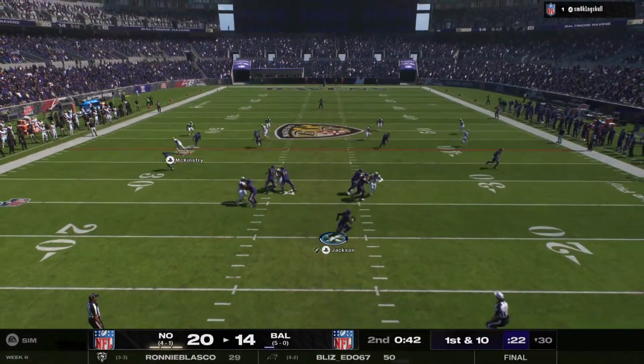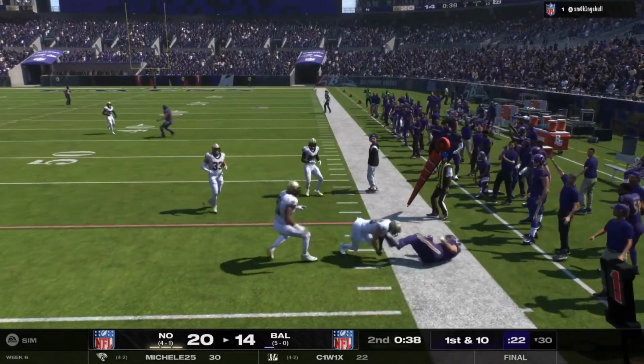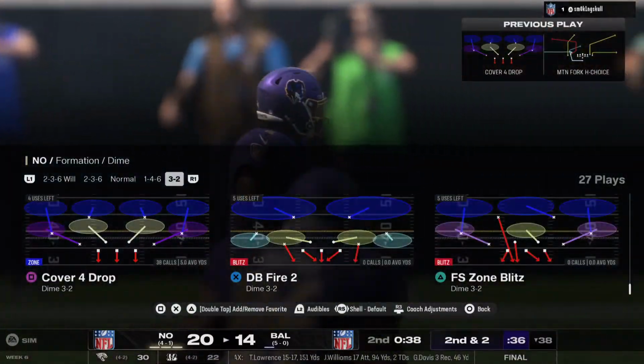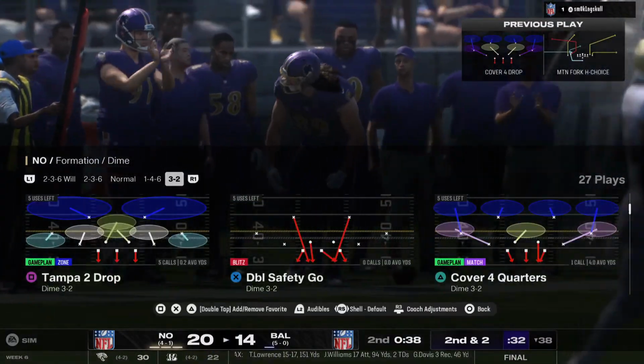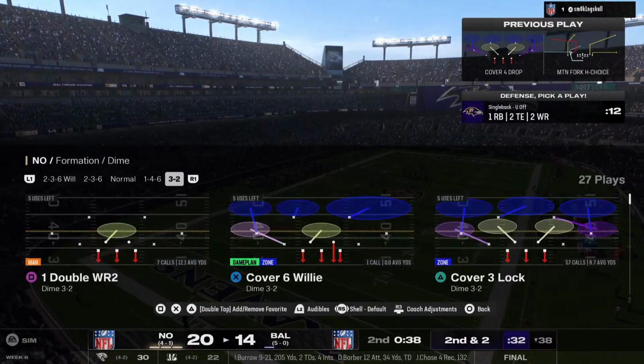In the pistol, Jackson ready. Escaping the danger, throwing and completing. Certainly not the biggest play of the day, but a good example of picking up positive yardage, staying ahead of the chains by a well-timed ball and a well-timed route.